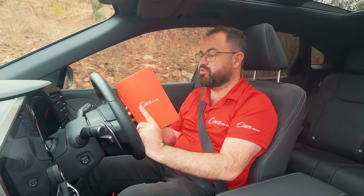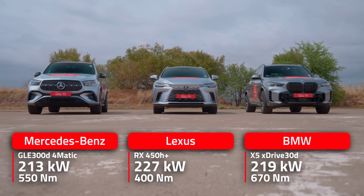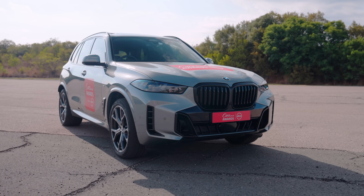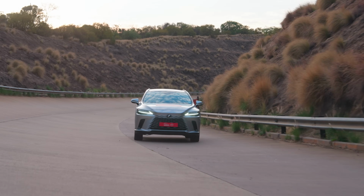So power in here, 227 kilowatts, not bad. It's actually more than the other two, but those are diesels, so they have a bit less power. But only 400 newtons, which is quite a lot less than the other cars. I mean, the Beamer's got 670. But I don't think you'll want for power in this car. The thing about a Lexus is you don't buy a Lexus to drive like a Muppet. You drive a Lexus to cruise, quiet, comfort.